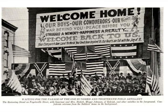And this is the welcome home to the 113th Field Artillery when they got back from Europe. This was for the parade in Raleigh as they returned right down Fayetteville Street. So we're right here at it. And the governor and a lot of other dignitaries were there, and they got a great big welcome home and welcome back to the U.S.